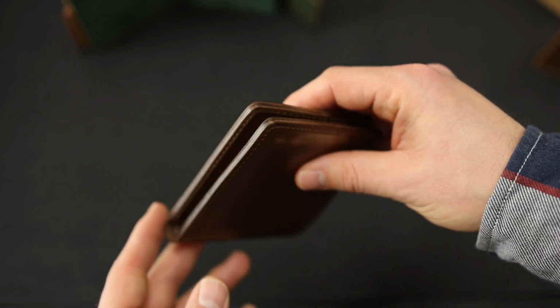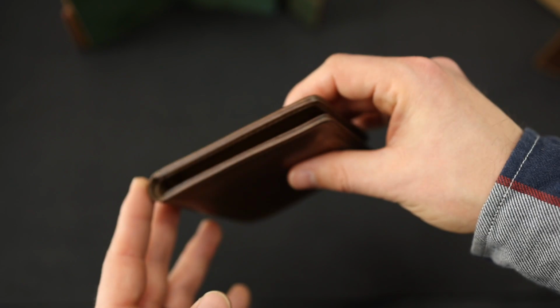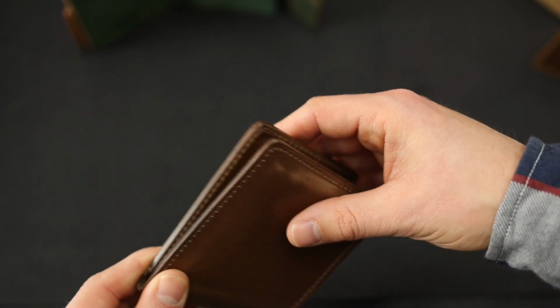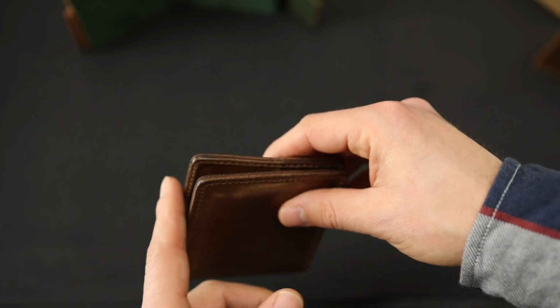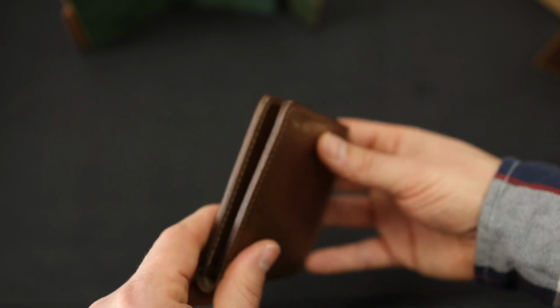Our team does a really, really nice job on all the edges. Everything we do is waxed and burnished. We've been doing some stained, waxed and burnished edges for the 100% shell cordovan Johnny the Foxes, but I'm really happy with how our edges are going over. And this is, again, I think one of our cleaner looking wallets.